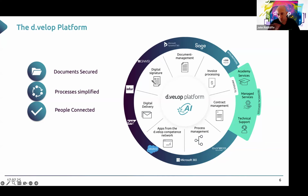We just talk about our software in this kind of wheel, this menu. d.velop offers a core platform designed to help businesses manage and store files, which is then supplemented with business applications, such as digital contract management, purchase to pay or invoice processing applications as well. And then specific functionalities, such as our native digital signature capability, similar to something like DocuSign, which many businesses use in the UK.